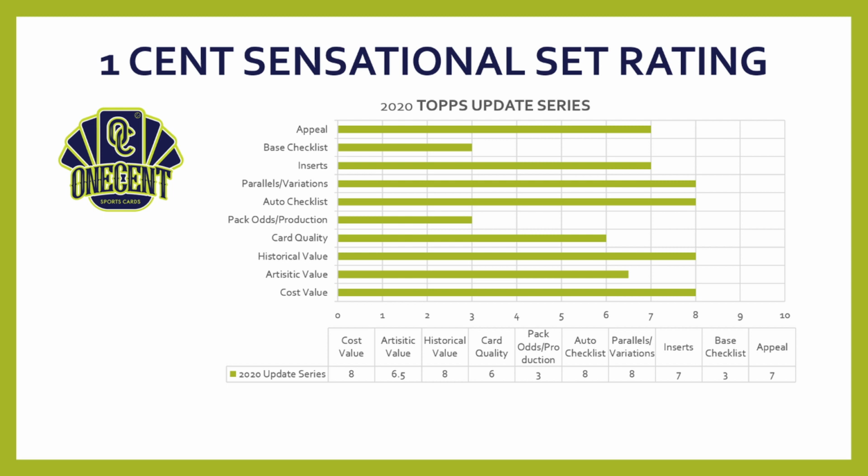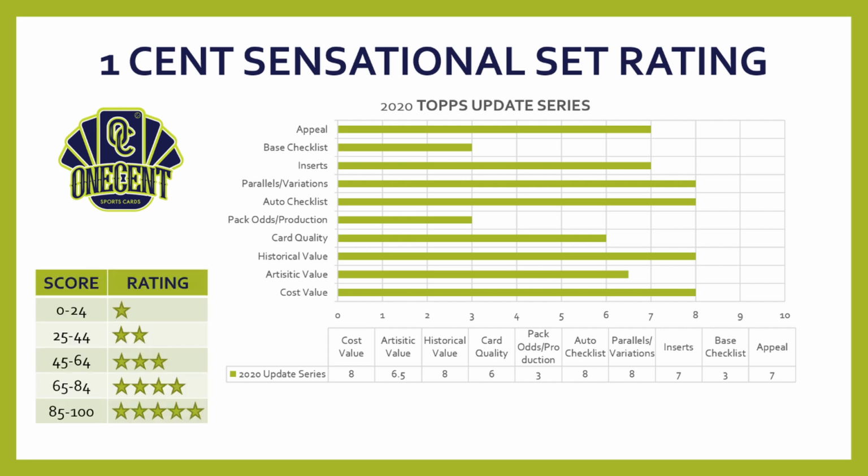So after we add all these up, how does Topps Update Series stack up? Well, we're going to add all these up and we're going to get to a rating of 1 to 5 stars. So as you can see, we'll add up all the scores. If you're a 3-star set, it's a solid set, one that you may want to look into or one that you may want to steer clear of based upon your personal collecting habits. 4-star set, very good set. A set I would recommend most people to buy into.